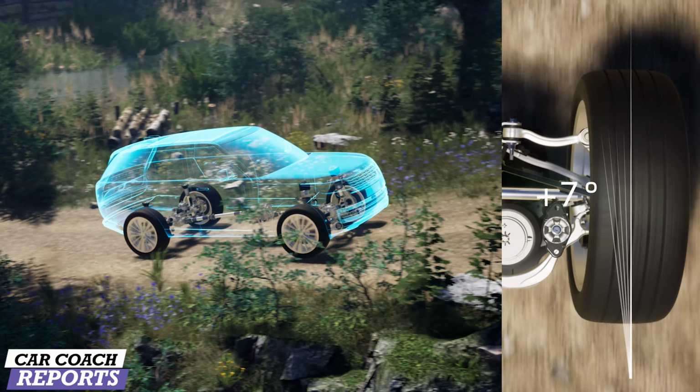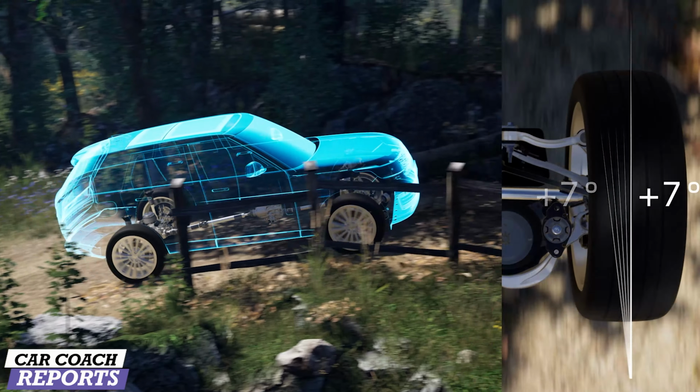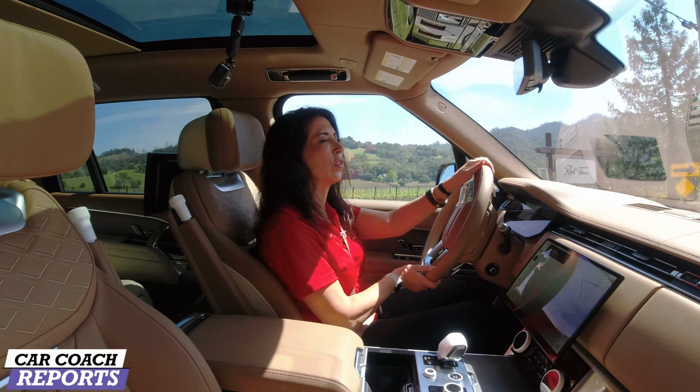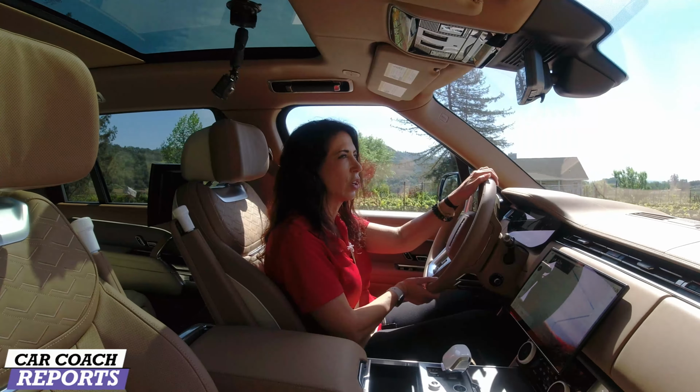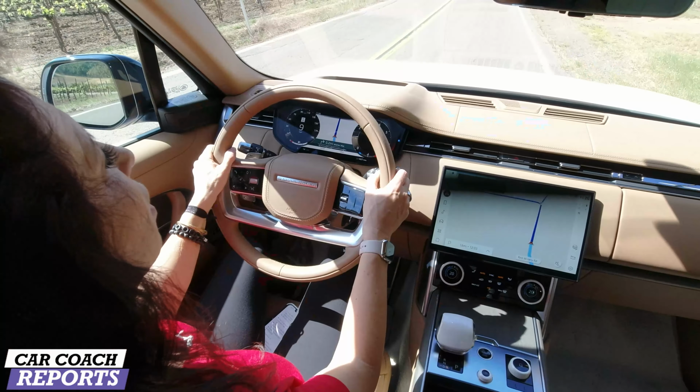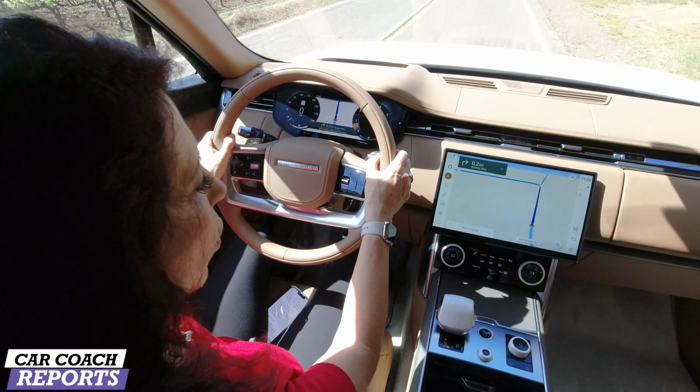dynamic mode. Now, dynamic means you're going to get the most performance. So as we round this corner, I'm making this vehicle super flat. We're going to do another 0 to 60 launch, and I'm going to show you the difference. Here we go. 0 to 60 in the dynamic mode, in sport.